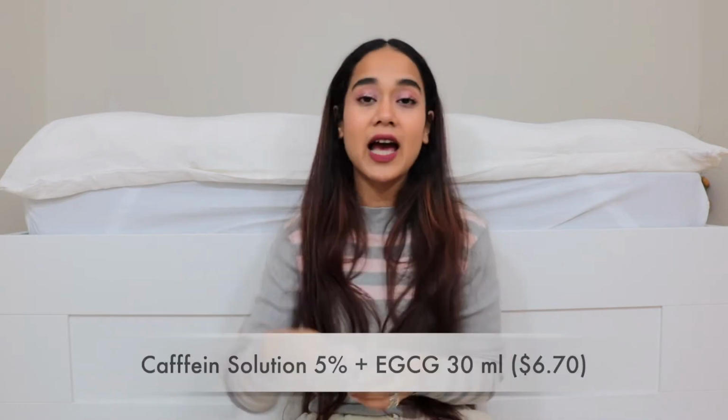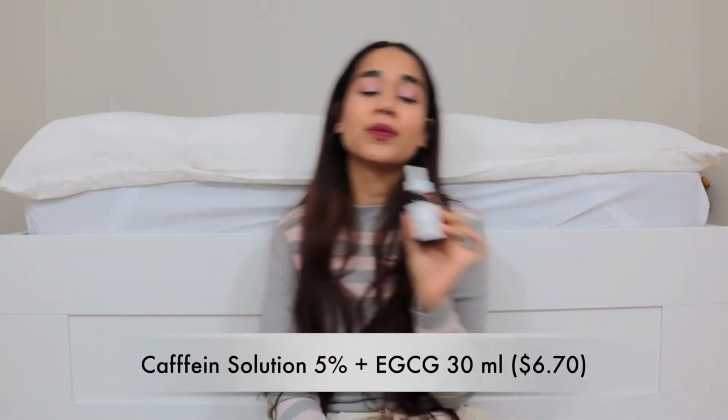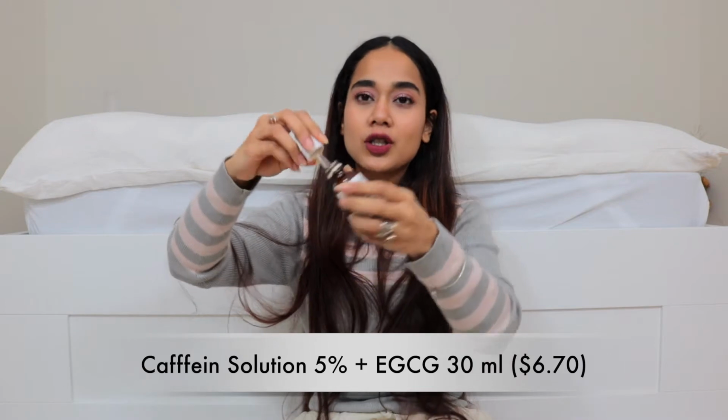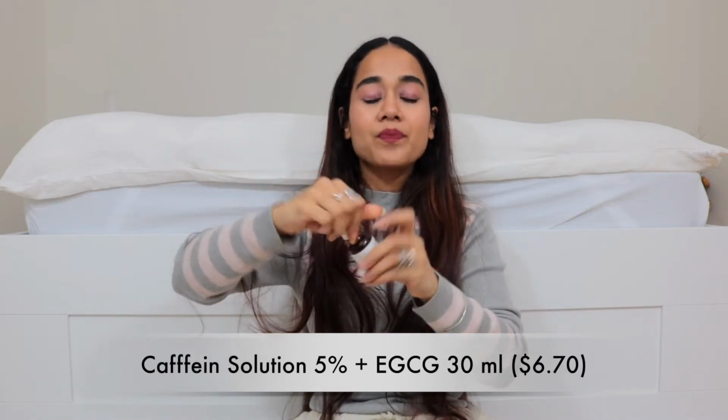The next product that I was completely through is the Caffeine Solution 5% EGCG. I read so many reviews about this one and I was super excited to try it. You will see a bit of sedimentation on the neck of the cap, but that's absolutely normal. I used it and it was very effective when it comes to the under eye bags, which I have, especially when I wake up in the morning and my eyes are swollen. So this was very useful for that.